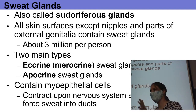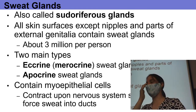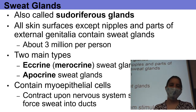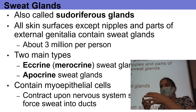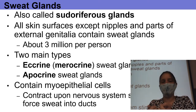Sweat glands. Moving on to sweat glands. All over the place. Other than parts of reproductive organs, so nipples and some genitalia, sweat glands are everywhere. Like you've got sweat glands on your eyelids. Okay? They come in two types, apocrine and eccrine. And the nervous system is talking to these glands, and your nervous system tells your sweat glands when to release sweat into your ducts.